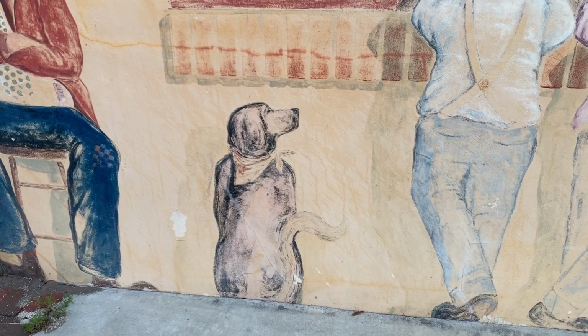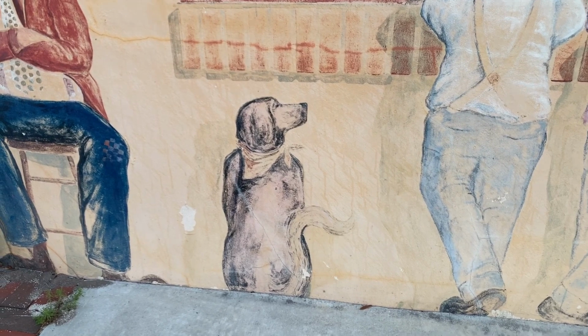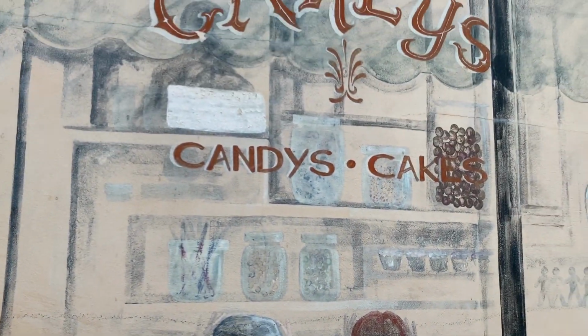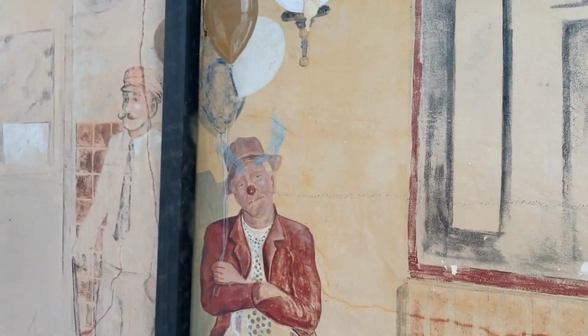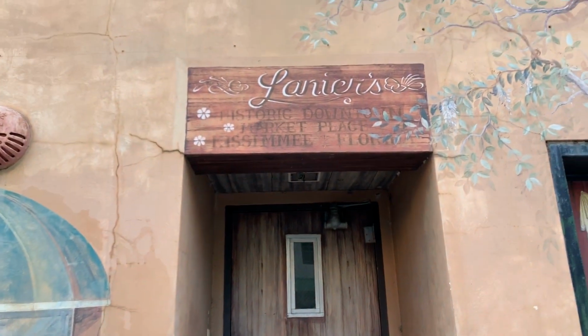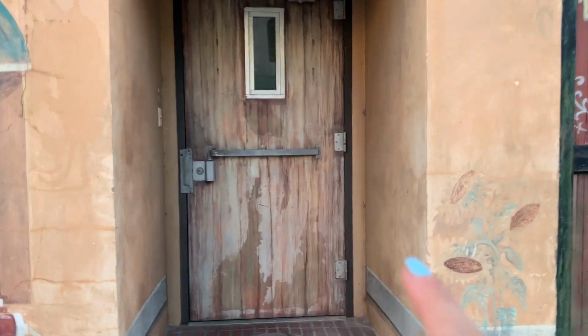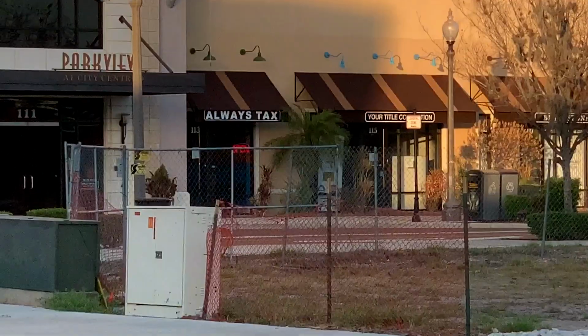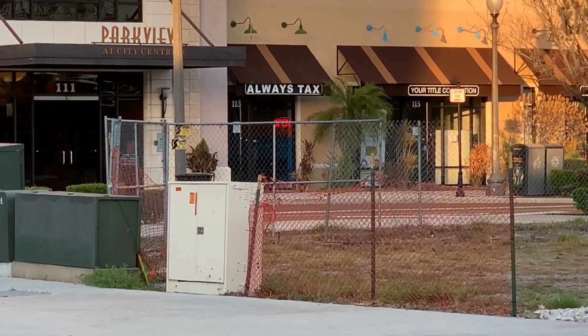Why does this dog look like he's standing with his hands behind his back, patiently waiting for something from Carly's Candies and Cakes? That's not a wood door, actually. It's just a painted metal door. Same with this. Always tax. Good.